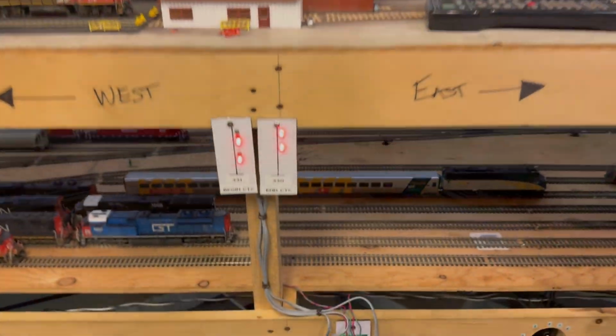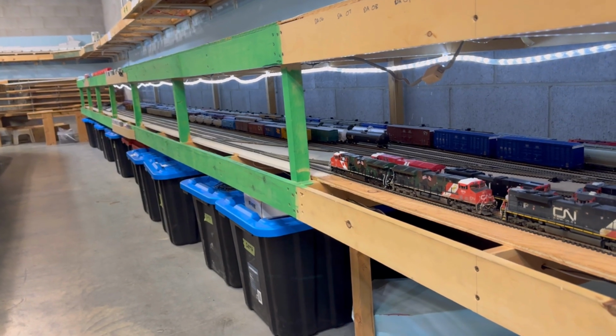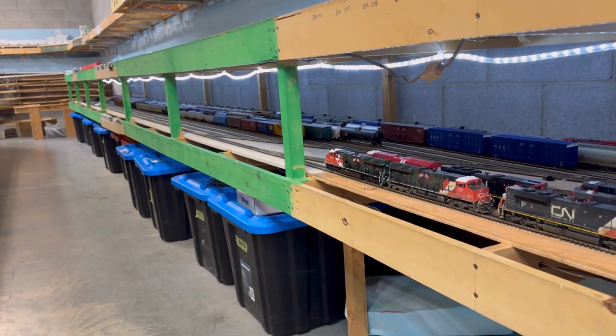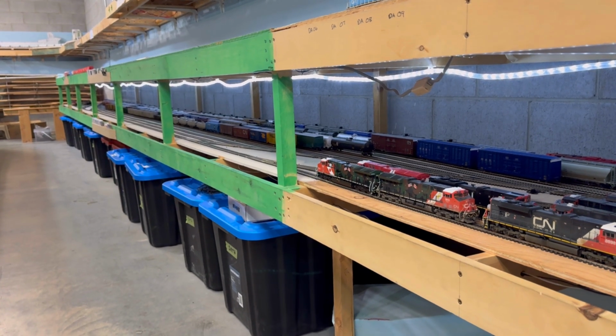In the interim, this is the staging yard. So I've never really done a layout tour with you guys. I'm going to throw a GoPro on a flat car here and do a layout tour that way. We'll follow H55, which is the CP oil train.